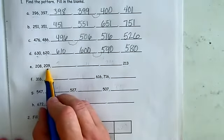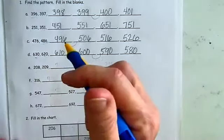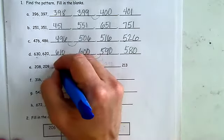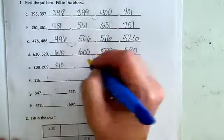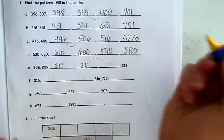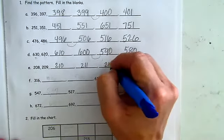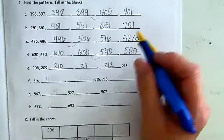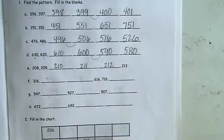208, 209. We're going up again by ones. So then we have 210, 211, 212, and they did the last one for us. We know we're right because the last one is 213.